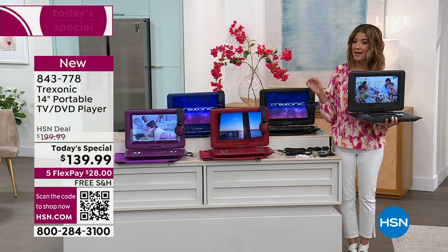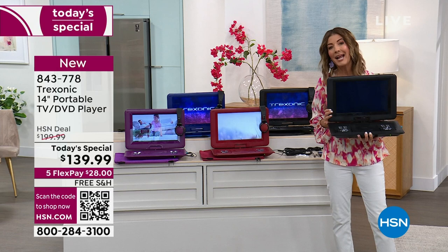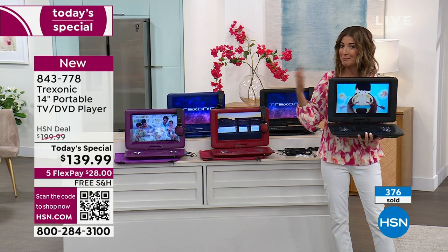$139.99, that's $28 a month. That's $60 off the regular price. Now, I just looked at our website. We have a Trexonic 14-inch television for $199 on our website right now. It does not have a DVD player, and it's $60 more. You could spend more on the 12-inch size, and it won't have the DVD player, and it won't have these incredible colors, and it won't have the 14-inch screen size.